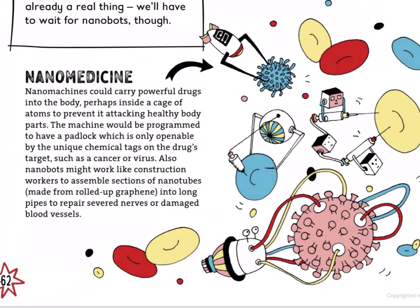Now imagine nanomedicine. Nanomedicines could carry powerful drugs into the body, perhaps inside a cage of atoms to prevent it attacking healthy body parts. The machine would be programmed to have a padlock, which is only opened by the unique chemical tags in the drug's target, such as a cancer or virus. Also, nanobots might work like construction workers to assemble sections of nanotubes made from rolled-up graphene into long pipes to repair severed nerves or damaged blood vessels.